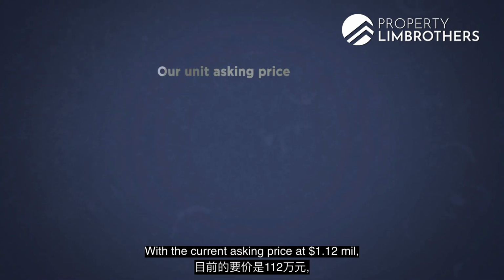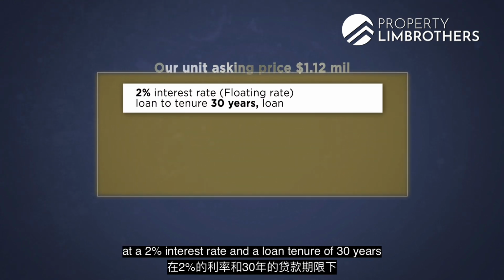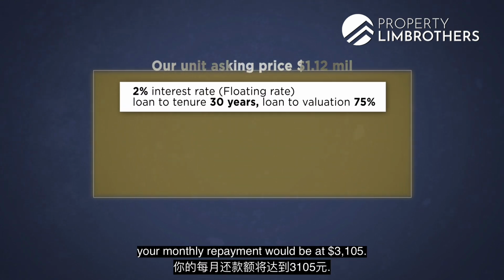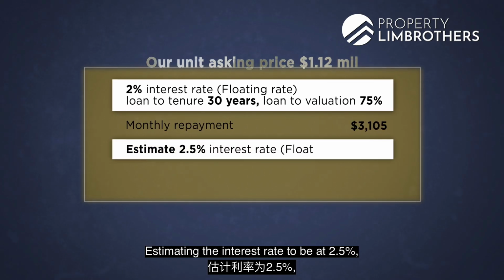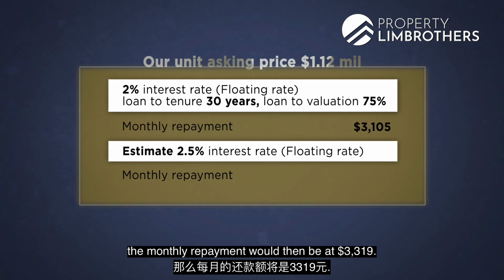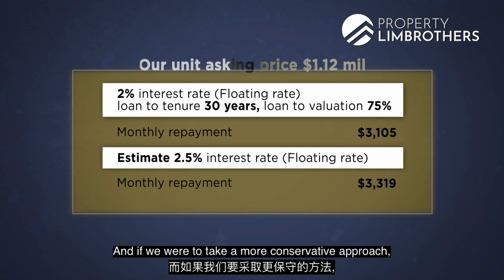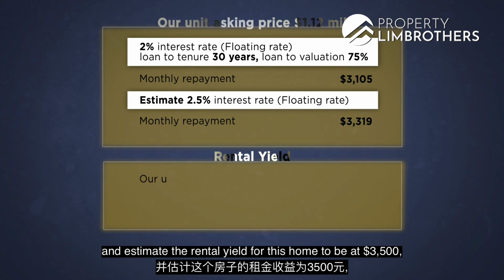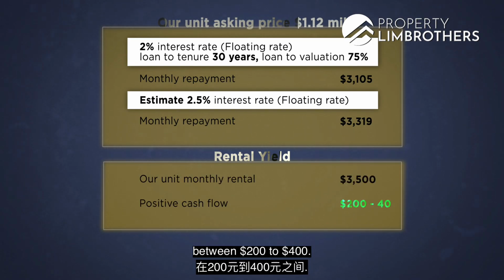With the current asking price at $1.12 million, at a 2% interest rate, a loan tenure of 30 years with the LTV at 75%, your monthly repayment would be at $3,105. Estimate the interest rate to be at 2.5%, the monthly repayment would then be at $3,319. And if you were to take a more conservative approach and estimate the rental yield for this home to be at $3,500, we would still have that positive cash flow between $200 to $400.